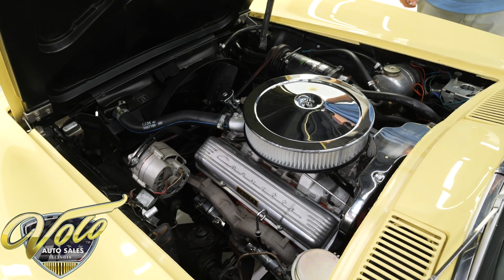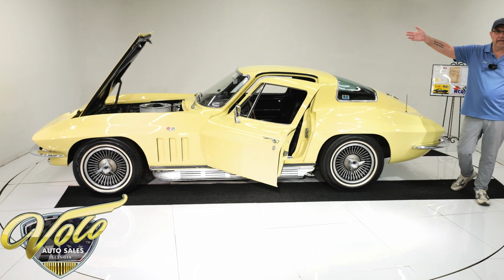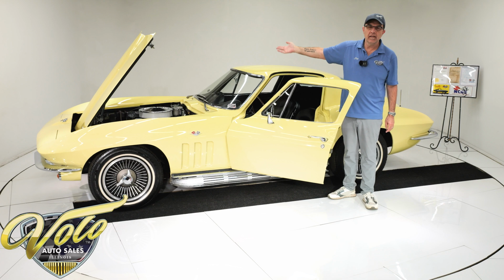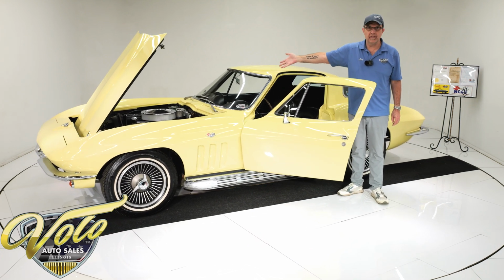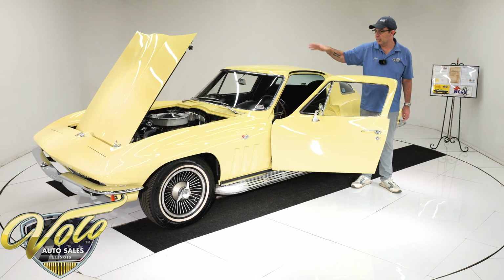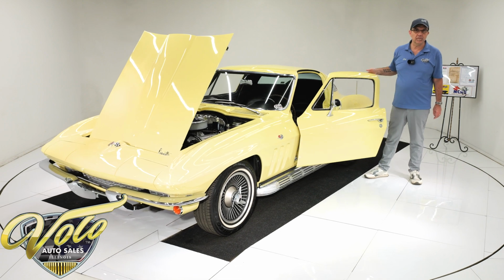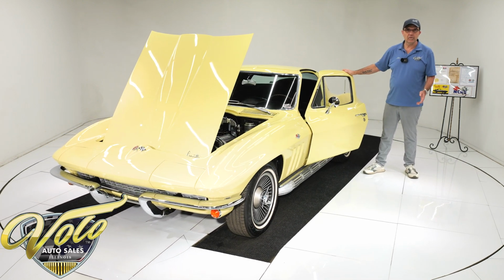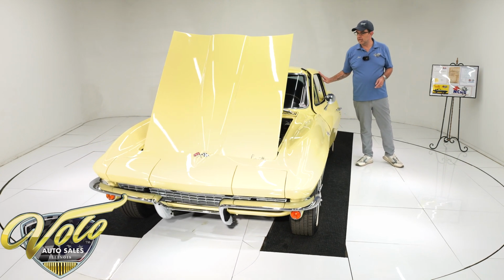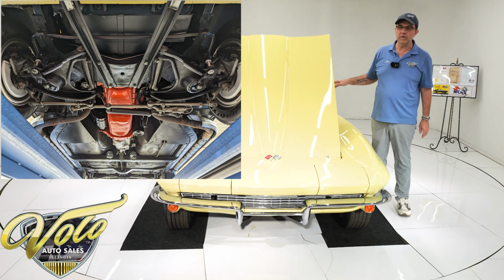All right, let's talk about the undercarriage. When we were in the engine compartment, I was going to talk about the numbers again because everyone says numbers matching. Very few people will be able to tell you the dates and the casting codes off the back of the motor and line everything up, but we've done that. Same thing with the underside, the Muncie 4-speed transmission, the dates, the codes line up. And there's pictures of all this on our website. You can be your own judge or show it to an expert, but it's a VIN number match Muncie 4-speed.